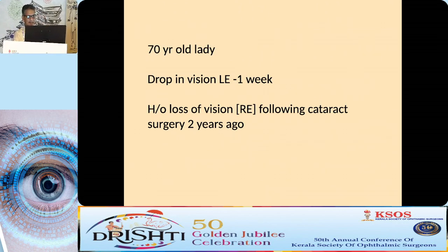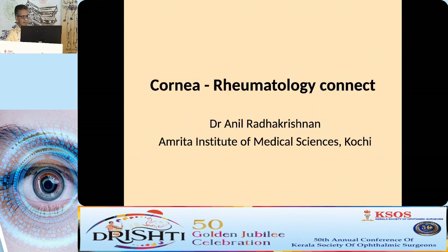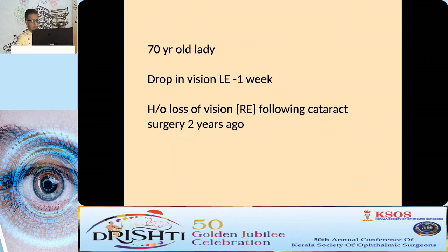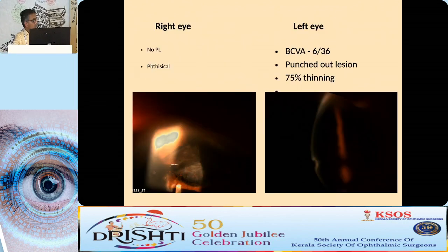Okay, so I will show some demonstrative cases. I think the cornea-rheumatology connect has to be really strong if you really want to do ocular surface practice. So this is the story of a 70-year-old lady who came with drop in vision of 1 week duration. She gave a history of loss of vision in the right eye following cataract surgery about 2 years ago.